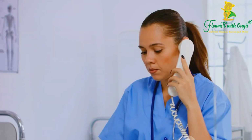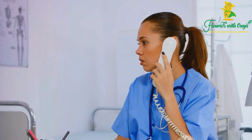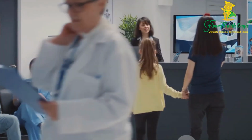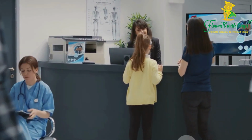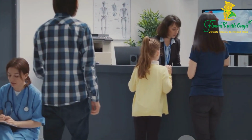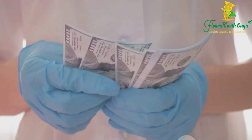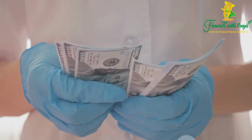This complexity often leads to errors in medical billing. In fact, studies have shown that a significant percentage of medical bills contain mistakes. These errors can range from simple typos to charges for services not received, and they can inflate your out-of-pocket costs significantly. Overbilling is another common issue in medical billing.